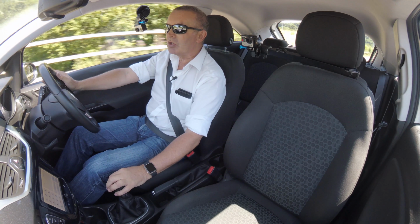And after all his silly overtaking manoeuvres, he's not got very far, has he? Let's just see what he does here at the roundabout. He's trying to find an accident.